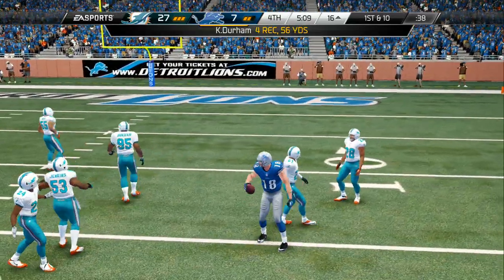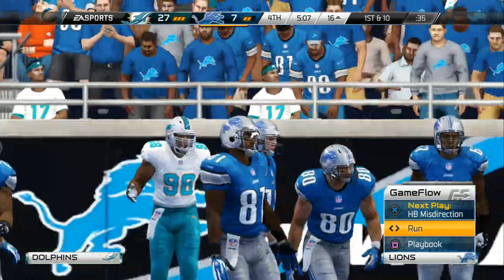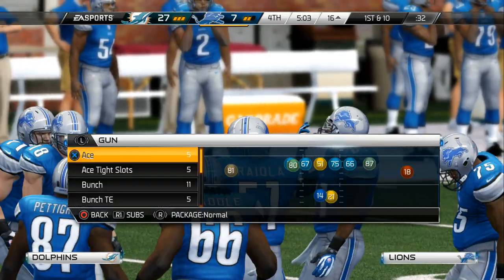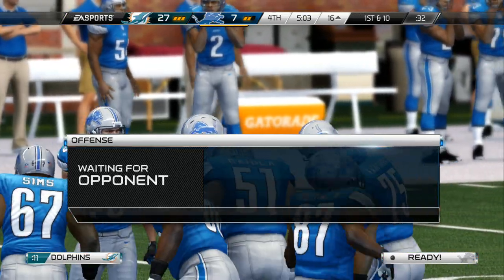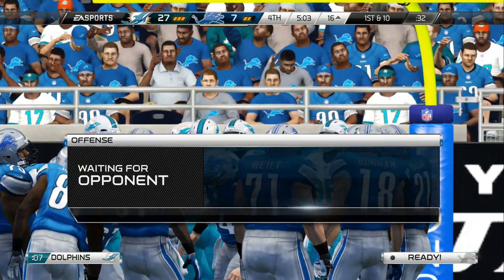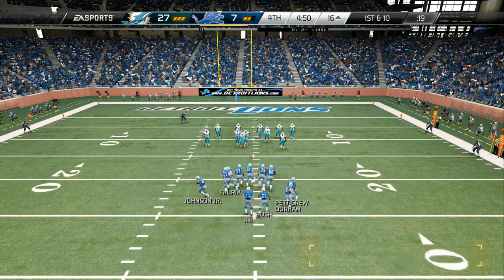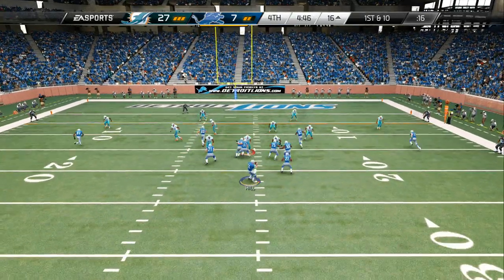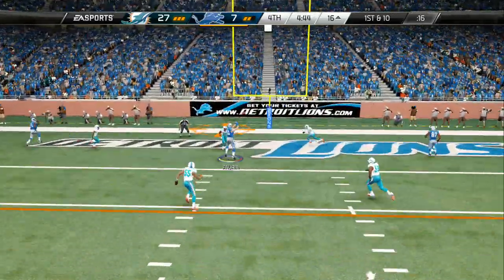Well, even though they're down more than seven here, the offense down in the red zone will be good for them for the rest of this game. Their confidence for the offensive coach, if they can punch this in for the touchdown. They've got a first down now after that catch.